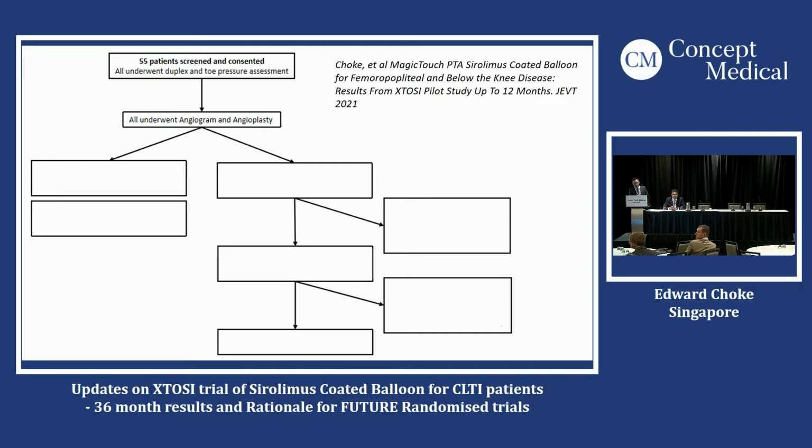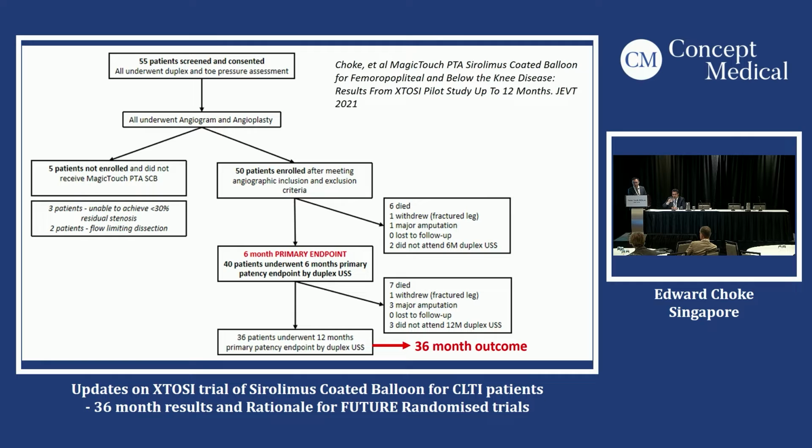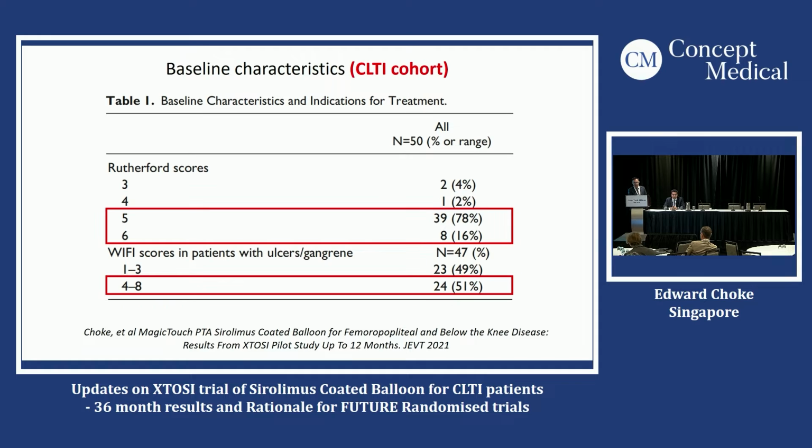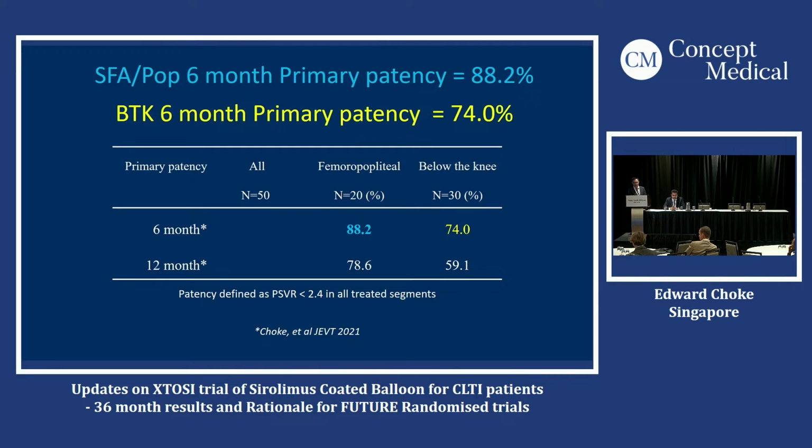So just briefly about these trials, 55 patients were screened and consented, of which 50 were ultimately enrolled, of which 40 patients underwent 6 months primary patency endpoint, and we now have outcomes up to 36 months. In terms of the baseline characteristics, these have been presented previously, so I won't go into too much detail about this, except to say that this is a typical high-risk CLTI cohort. And in terms of the Rutherford scores, we recruited mostly Rutherford scores 5 and 6, with high Wi-Fi scores above 4. And these were the key findings from the study.